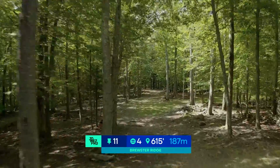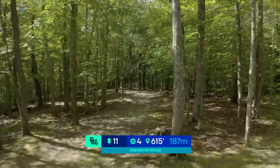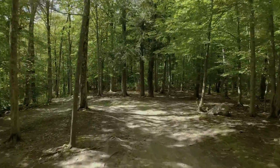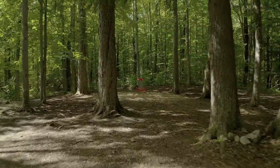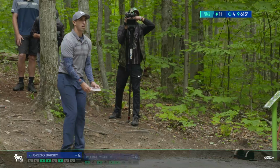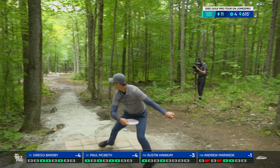Hole 11, par 4, downhill at 615. It's another similar style to some of the other par 4s on this property where it's in that 600-foot neighborhood and the fairway is sort of right at the halfway point, does a little jog that doesn't really let you navigate it in one shot without something really special. So while this distance would be achievable with a perfect shot down a hill, it's just really hard to play it through.